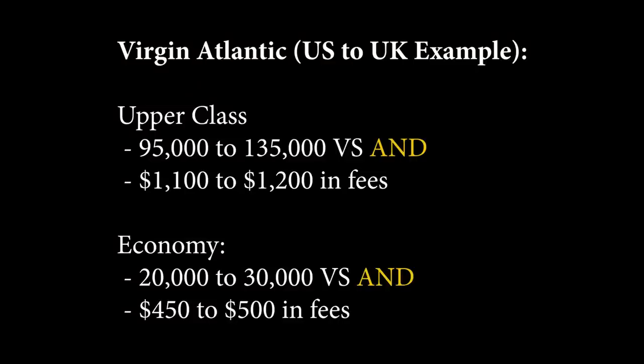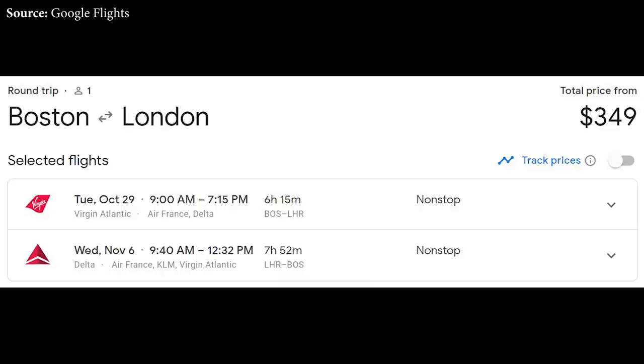We're talking about $500 in fees for economy. For that number, you could easily buy an economy ticket without having to spend any points. And if anything, it's going to be a bit cheaper. Looking at a random one from Boston, it's about $300-something, and I feel like I've seen rates between $250 and easily $500, so at the worst case, you're still not spending points you don't need to spend.